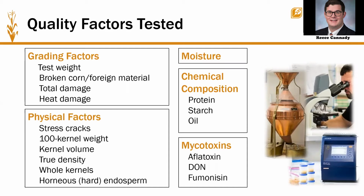Next, we'll move to physical factors, and that's stress cracks, your 100 kernel weight, looking at volume and density, and then the whole kernel percentage, as well as looking at the percentage of grain that is a hard endosperm corn. And then we'll look at chemical composition, which is the makeup of protein, starch, and oil within the grain. And then lastly, we'll look at mycotoxins, which is Aflatoxin, DON, or Vomitoxin as it's known. And this is the first year that we added a Fumonisin test. So certainly happy to add that Fumonisin test for our international customers who requested it.